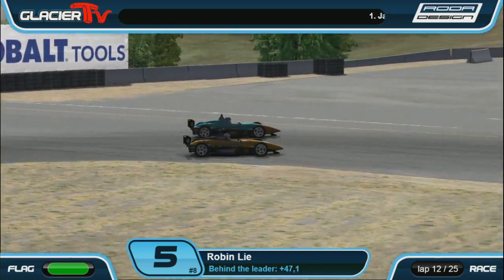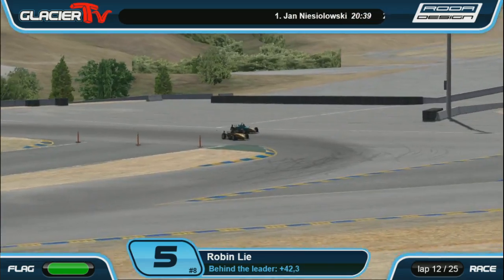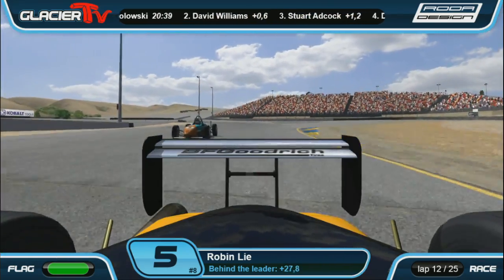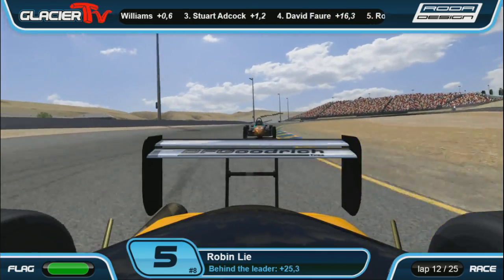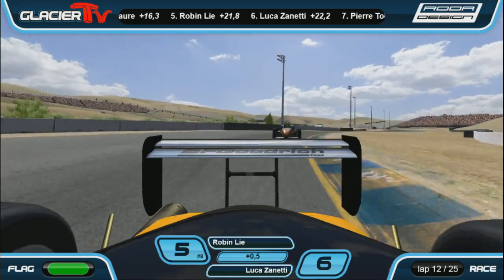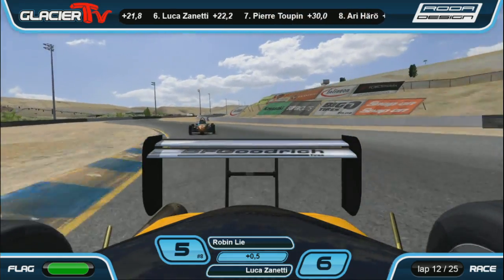Yeah, as he did the last lap, he gets a good drive into the corner, but just can't hold it down in the middle and exit of that double apex right-hander. And that allows Robin Lee to get ahead going into the S's once again. Perhaps a change of tactic is necessary here for Zanetti.